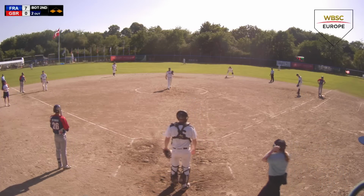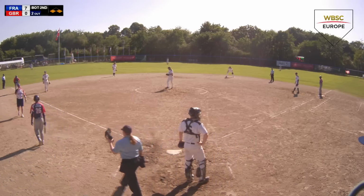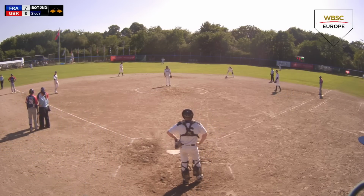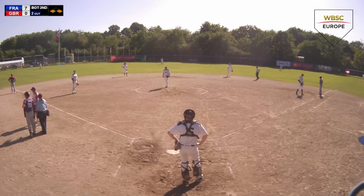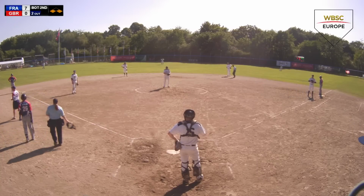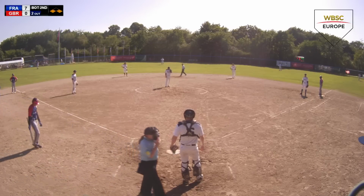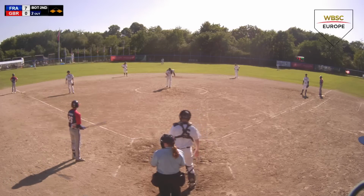With 2 outs in the bottom of the second, we have in the 9th spot coming up the center fielder, Matthew Tomlin. And they will put in a runner for the 2-out pitcher rule. So that will be the last out of the game. I believe it will be... Oh, they're putting him back out there to run. They're putting Tom Prescott back on third base to run.